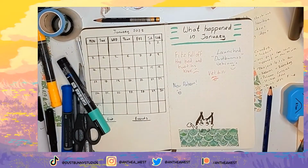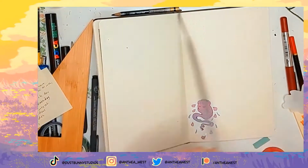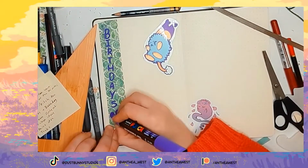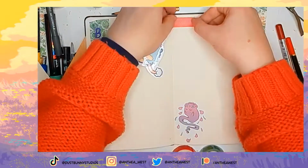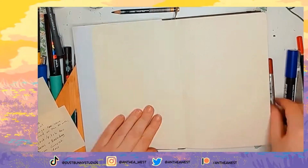These next 2 pages are self-explanatory. One side is for birthdays and one side is for addresses. I have a lot of birthdays to remember, a very large family and friends, and addresses, so when I send things out to people, I know where to send them, and I can sneakily ask what everyone's address is.